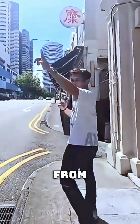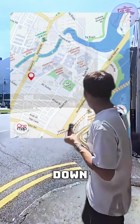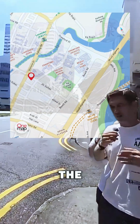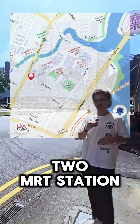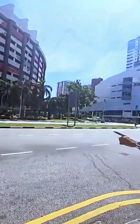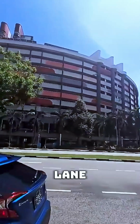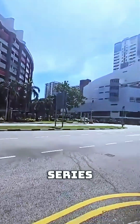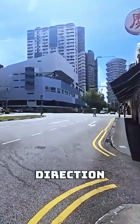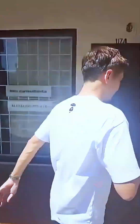On my far left, where we started the tour, is our Lavender MRT station. Walk all the way down, that's the concourse, and that's another MRT station. So we are in the middle of 2 MRT stations. Over the other side is the iconic one. People who know this area, you know it, right? Quite interesting. Around the HDB blocks, under the Crawford Lane block, the 49 series. And over the other side it's the Golden Mile direction and the Tactile Center. What's inside? Let's have a look.